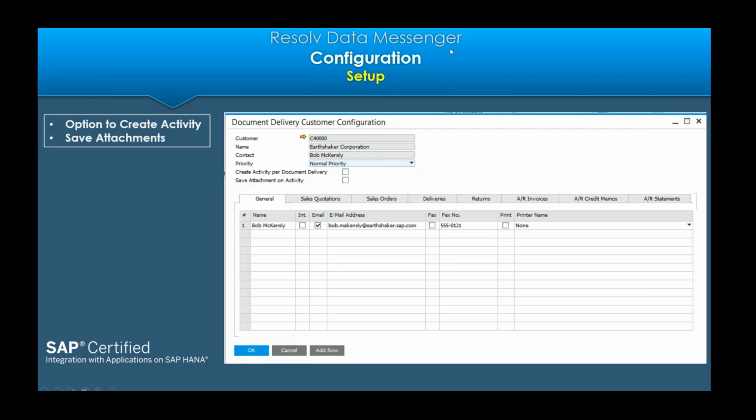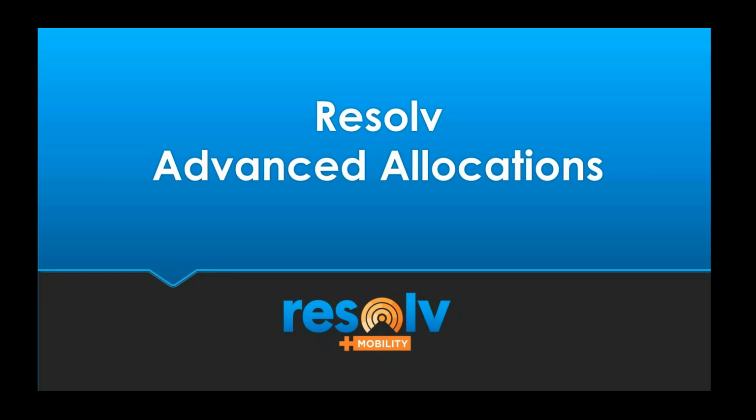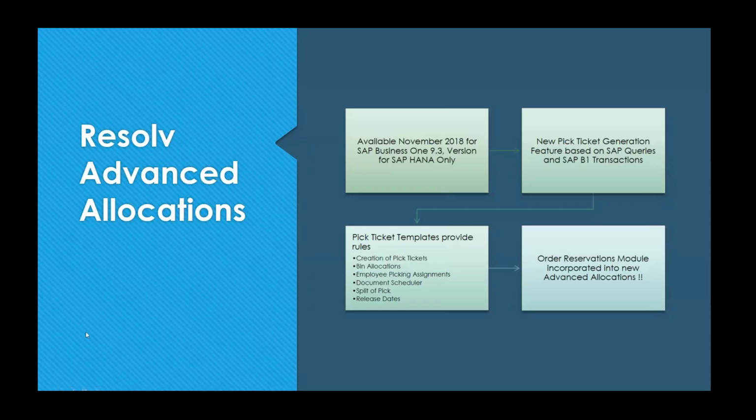So let's move on to the Advanced Allocations features. The Advanced Allocation module will be replacing the Order Reservation module, broadly expanding on the functionality that's already in SAP within the Pick Pack Manager. As mentioned, this will also be available in November. It's a pick ticket generation tool based off the SAP queries and based off of triggers in the B1 transactions.